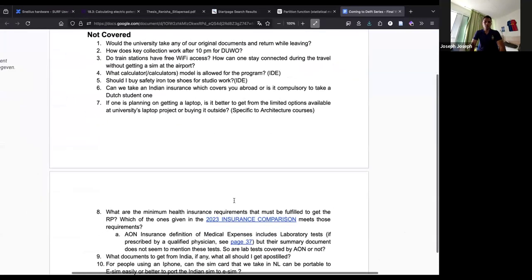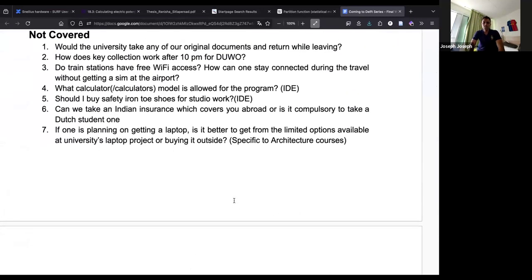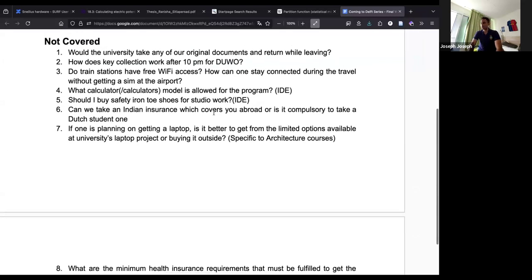All right. So first, would the university take any of our original documents and return while leaving? Well, no. I think 90%, like for example, they didn't even check my documents. Nor do they want our documents. It's not like in India where they keep your original documents and only give them back to you when you leave. It's not the case here. I think that's different for people who are just completing their graduation and coming over here. Like ESA can request that you show a proof of your graduation to them, but I don't think that they'll keep it with them.